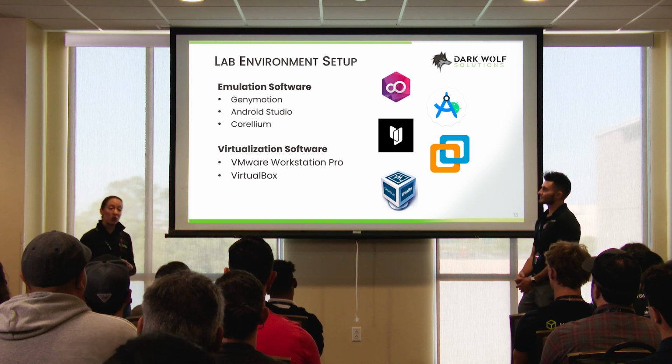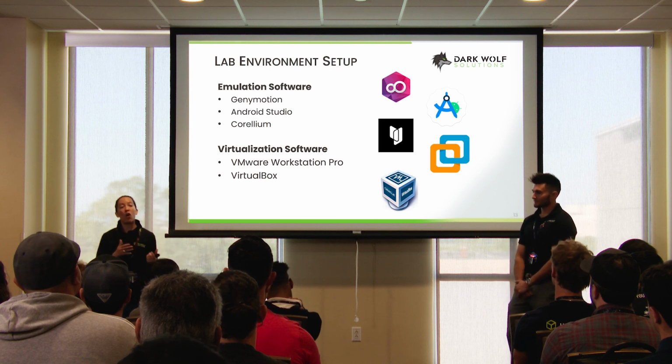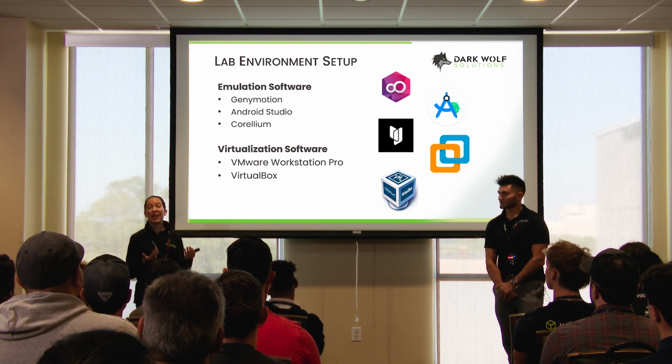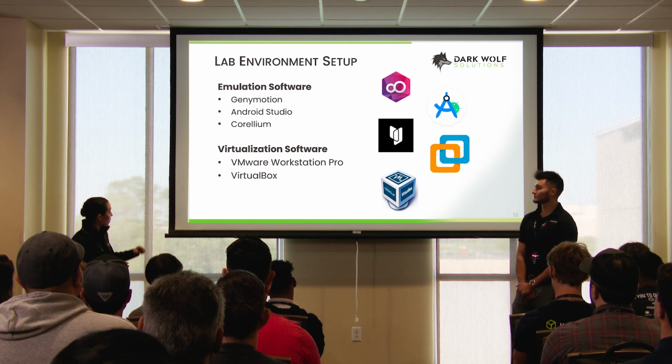And then there's Corellium. They have been a game changer in this field. They offer a SaaS platform where you can emulate both Android and iOS devices, and they provide a lot of advanced features for conducting your Android security research.